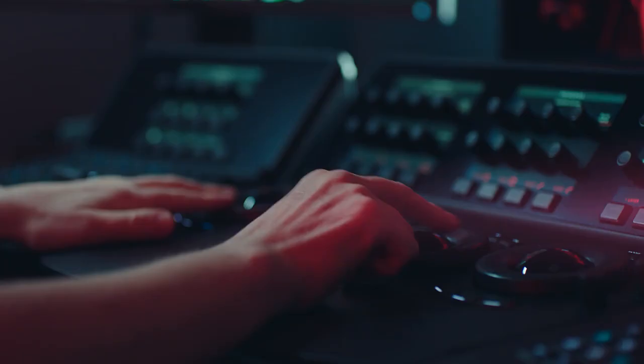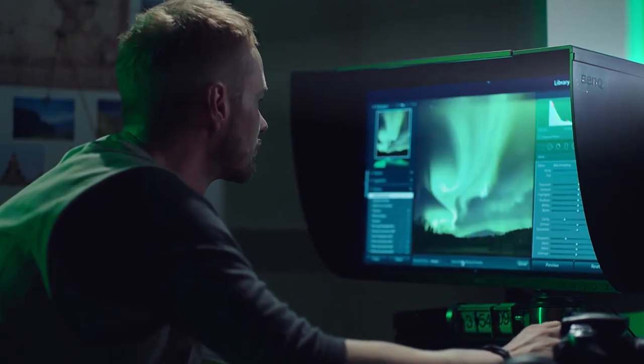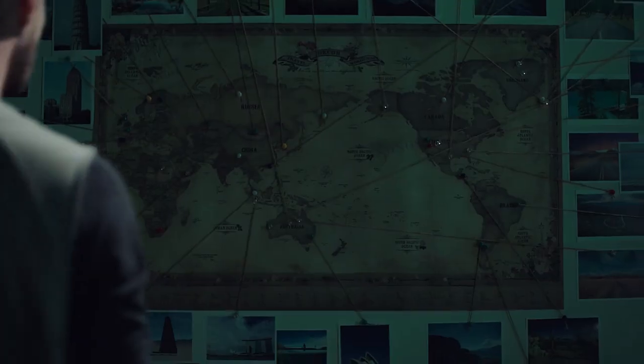What is color to you? Color is what brings ideas to life. Color is sharing emotions with the world. Color is what captures the moment.